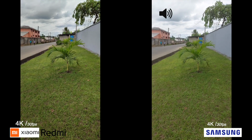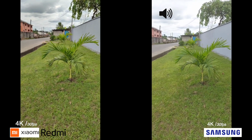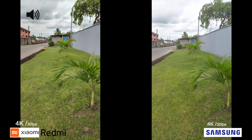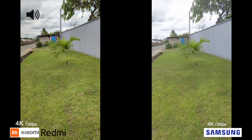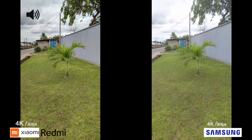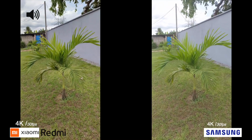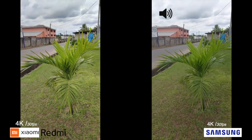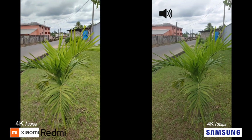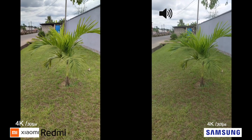Alright, so switching to the rear camera, both can shoot in 4K resolution at 30 frames per second, and there's no video stabilization when you're shooting in 4K on both devices. I think both look okay. However, dynamic range seems to be a little bit better on the Redmi phone. But what do you guys think? Let me know in the comment section below.